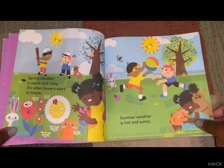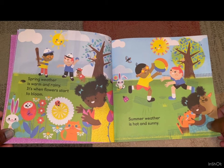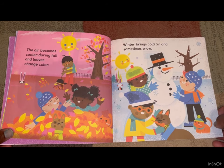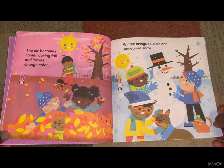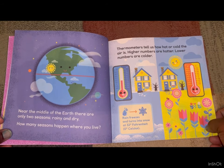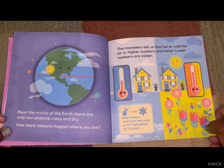Spring weather is warm and rainy. It's when the flowers start to bloom. Summer weather is hot and sunny. The air becomes cooler during fall, and leaves change colors. Winter brings cold air and sometimes snow. Near the middle of the earth, there are only two seasons, rainy and dry. How many seasons happen where you live?